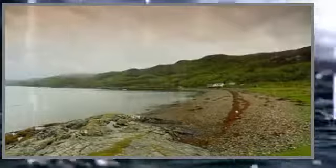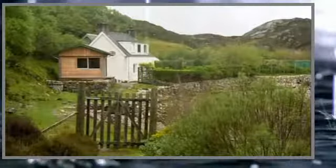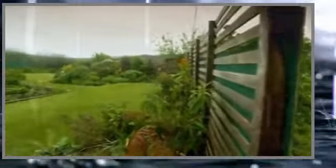The main problem at Kerricker is the wind, particularly when it comes from the southeasterly direction down the loch, bringing salt with it, so you have to protect your plants from this. So we constructed some very substantial windbreaks, and these have worked extraordinarily well.